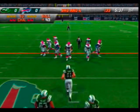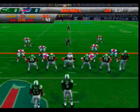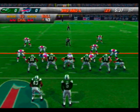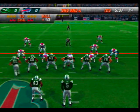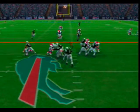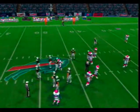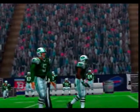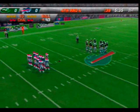Third and 4. Ball on the 43-yard line. Out of the gun. Hutton comes in motion. With the pass. It's batted away. Williams was able to get a hand up to knock that pass off the trajectory. I'll tell you, there are linemen in this league who are very good at doing that.